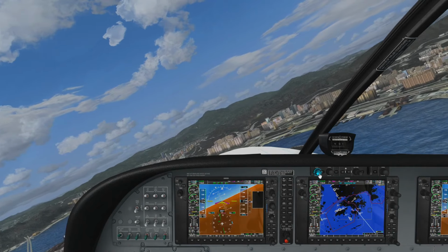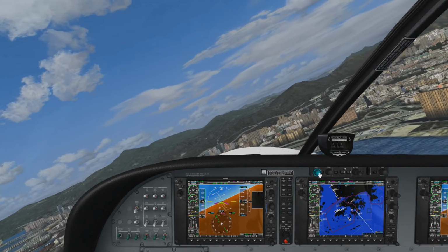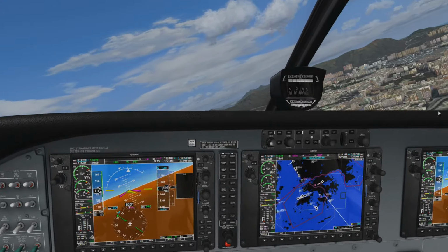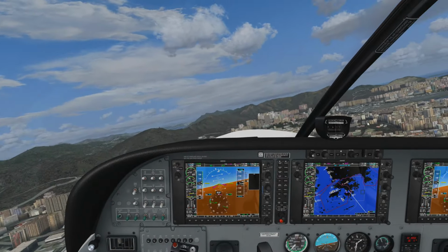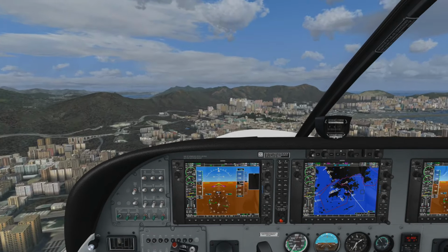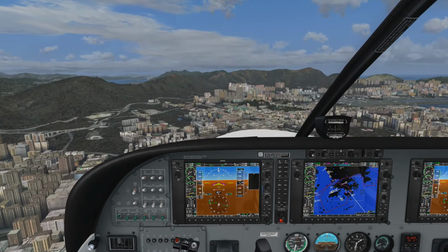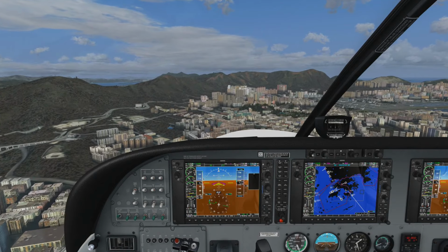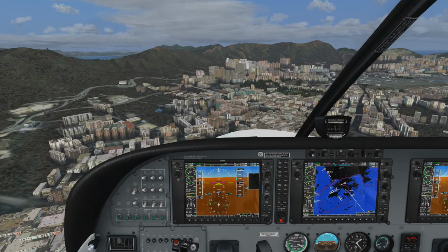Just slow down a little bit. Right, here's the flashing lights, actually. Go ahead and get rid of the autopilot. That yaw damper. I hate the yaw damper. Alright, we're a little closer than I thought. But you can see the little flashing lights. Alright, we're at full flaps. We need to be lower.